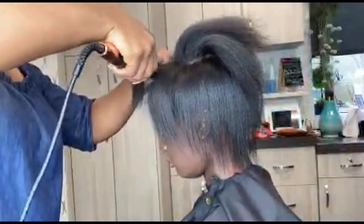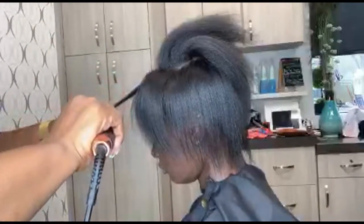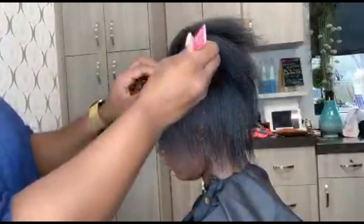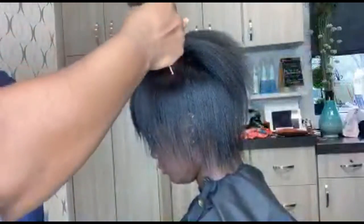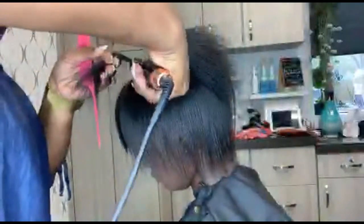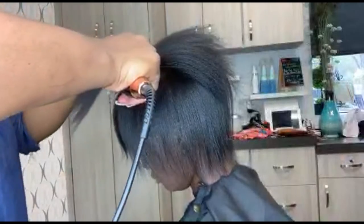So when I do her cut, I'm going to cut it so that she can wear it on either side. Your cut is supposed to be versatile. It's not supposed to be cut based on the side that you're going to wear it on. What if you decide to change your style? So when we do this haircut, I cut it so that she can wear it on either side, and it has movement anyway.